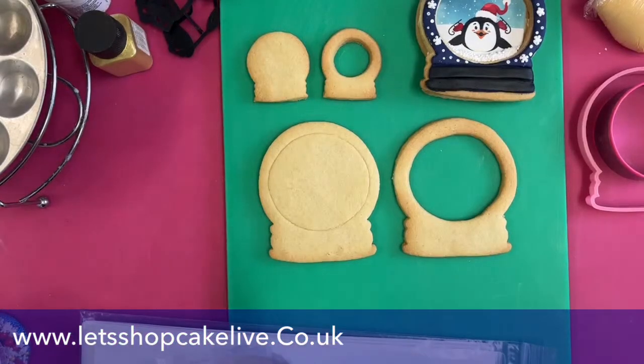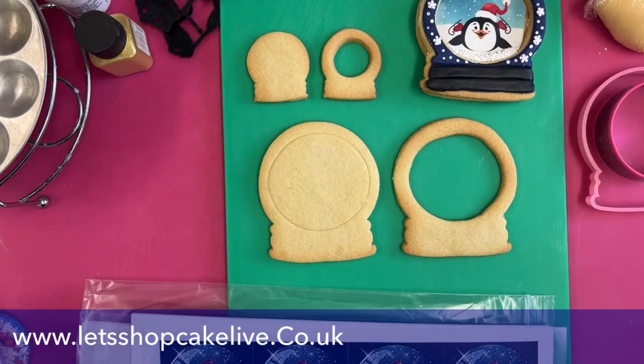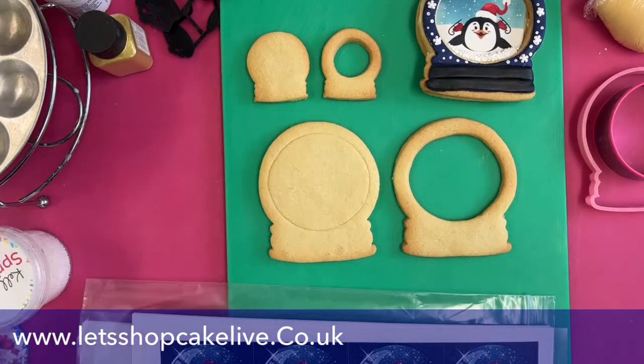So last year's one, now we do a kit. We do one called the Snow Globe Cookie Kit. The Snow Globe Cookie Kit includes the snow globe cutters. It includes some of our white sprinkles, Kelly's white sprinkles, which is what we originally bought these for. I'll just show you what they look like. We use them on literally everything. And some of these cutouts.